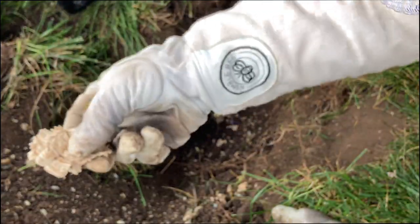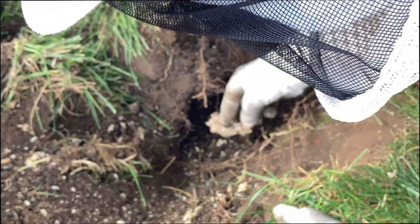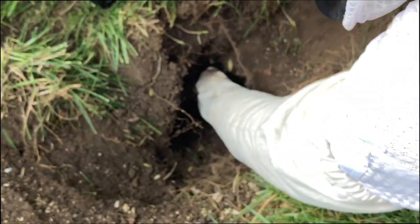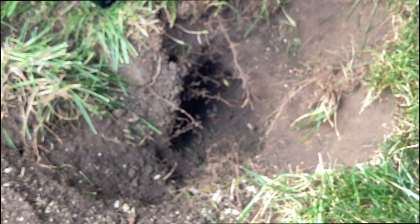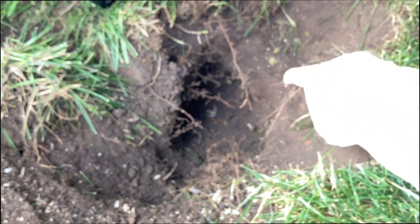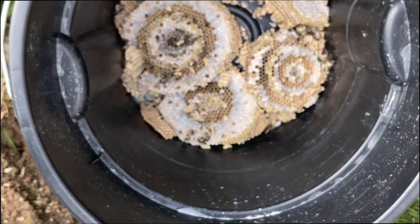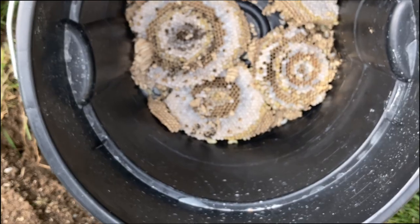I'd like to get some of the paper out. So let's start pulling paper. Yeah, it's still a little bit of cavity underneath here. Could be a natural root cavity. Let's get the back down here. We're definitely digging back further in there. Okay. Let's let some of those foragers get sucked up.